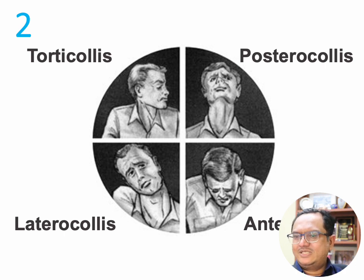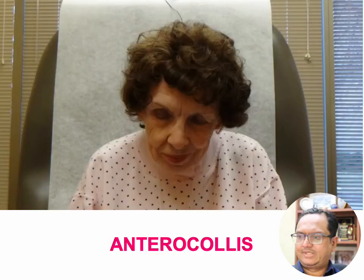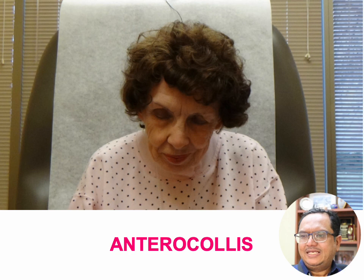So these are the movements I mentioned earlier: laterocollis, torticollis, posterior, enterocollis. So let's look at some of the examination of patients with these movements. And here is a patient with an enterocollis. You may not even be able to pick up an enterocollis when you're looking at the patient from the front. You may now see it because I said so. Even without me saying it, it may not have been obvious.